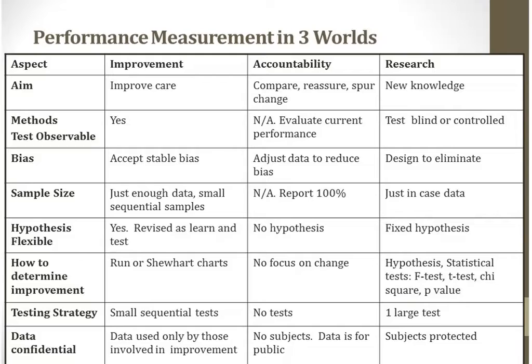The aim of this is going to be to improve care. In accountability, it's to compare, reassure, and spur change. And in research, you're looking to build new knowledge. Also of important note, in quality improvement, the sample size is just enough data. You're not looking to get a sample of 100% as you might in accountability. You're not looking to get all the data you can possibly collect, this just-in-case data as you might in research. You're trying to get just enough data so you can make a good and smart decision on what to do next.